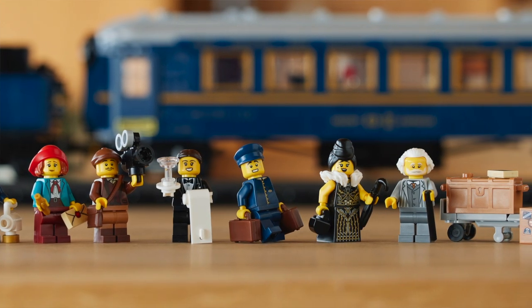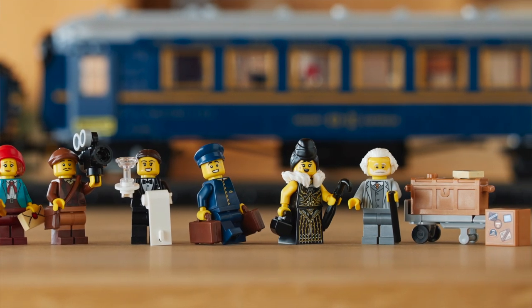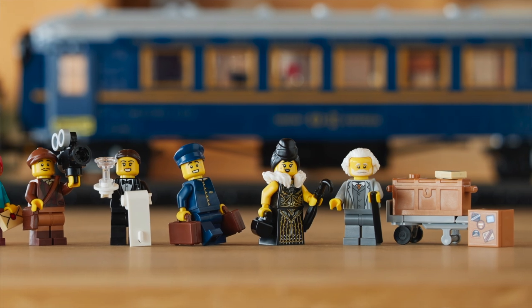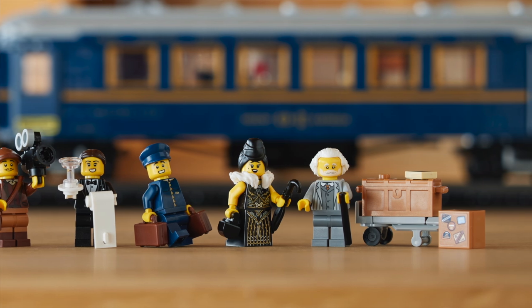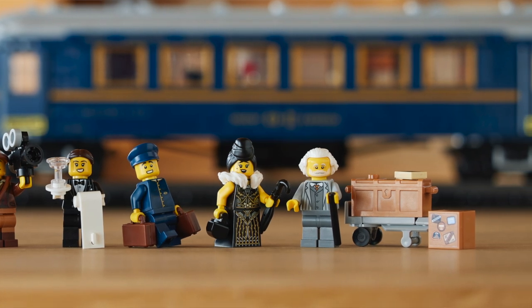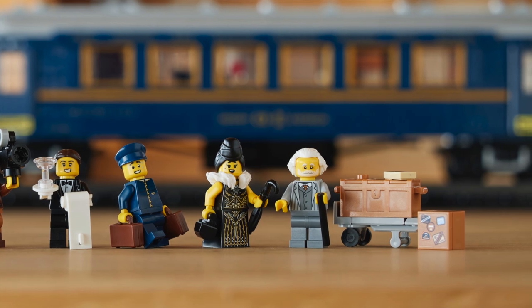And then there is this totally sophisticated duchess who also comes aboard the train. And next to her, there is a scientist. I also love that each of these figures comes with their own little elements. There is, of course, some luggage as accessories and a buildable baggage cart. It's a pretty cool collection.